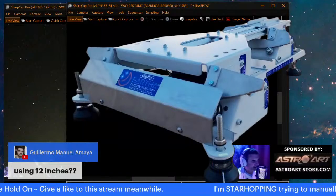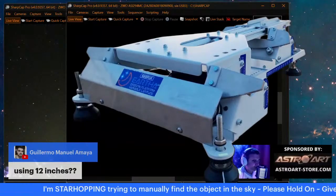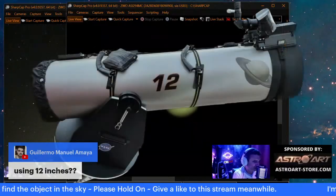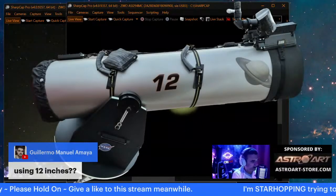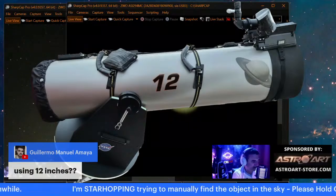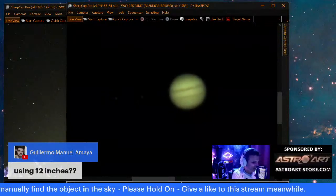And I'm using this equatorial platform. It's made of steel. It's very strong, to hang on the weight of the 12-inch Dobsonian, which is this telescope. This is the telescope that is outside. You see? A 12-inch Dobsonian from GSO, Guan Sheng Optical, from Taiwan.